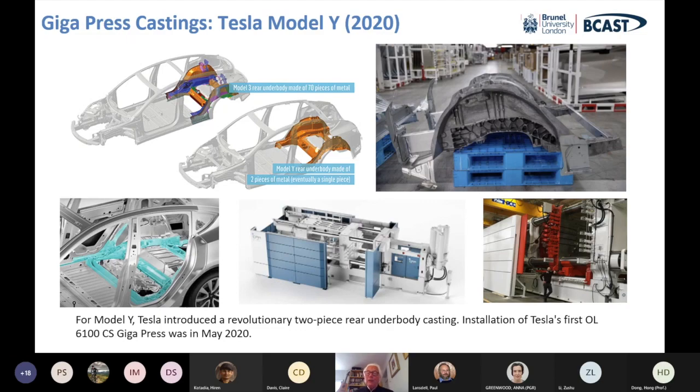I think that he'd be much better using his prompt scrap back into wrought and looking for somewhere else, some other scrap stream, some end-of-life scrap stream for his casting alloys.